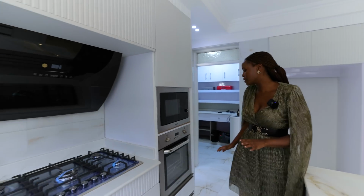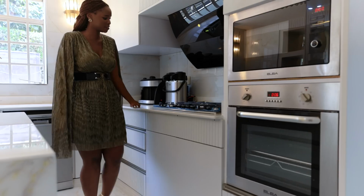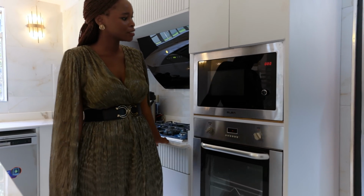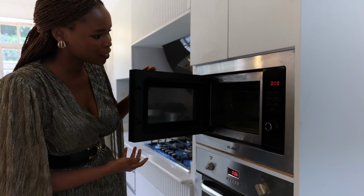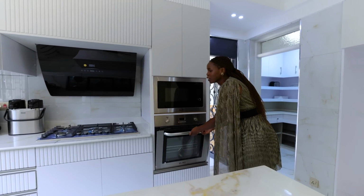And you can see that we have other built-in appliances. The beauty of being able to have this means you're not constantly taking up counter space for things like your microwave or whatever else you might need to put on your counters. They're nice and tucked in, meaning that your kitchen is absolutely easy to navigate as you're working through it.